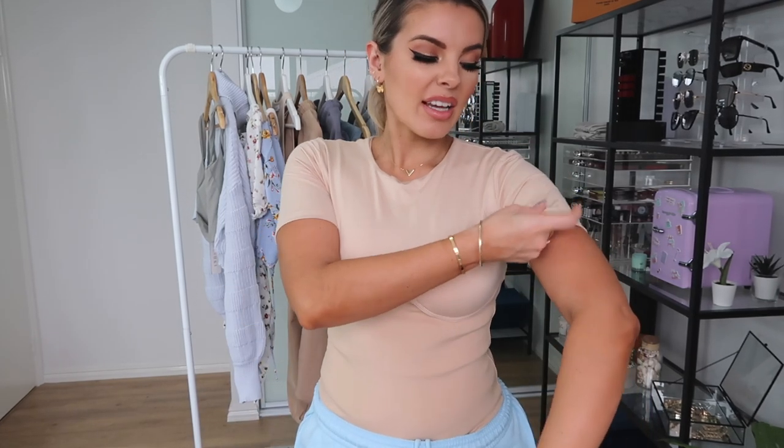I forgot to show you guys this top. Obviously, not with the blue trackies, but this one was from Meshki. I absolutely love it. It's kind of like a bandage material here, so it really just gives you some shape here at the waist. And I love this detail, but it's just a nude thick. It's not really thick, but it's kind of that swimsuit-y type material. I did get this one in a medium because I didn't want it to be super tight, and I do like the size of this one.